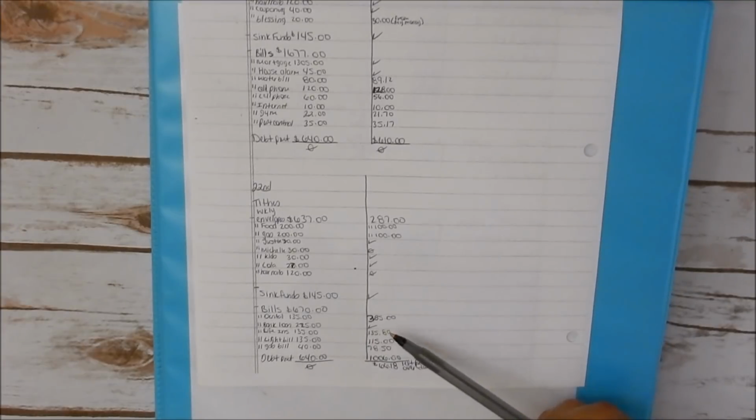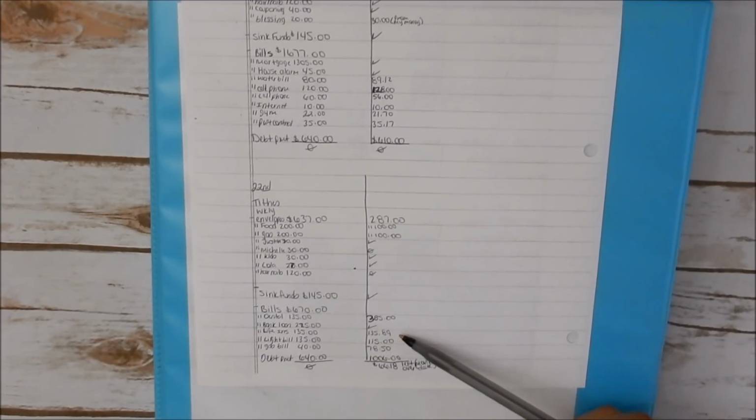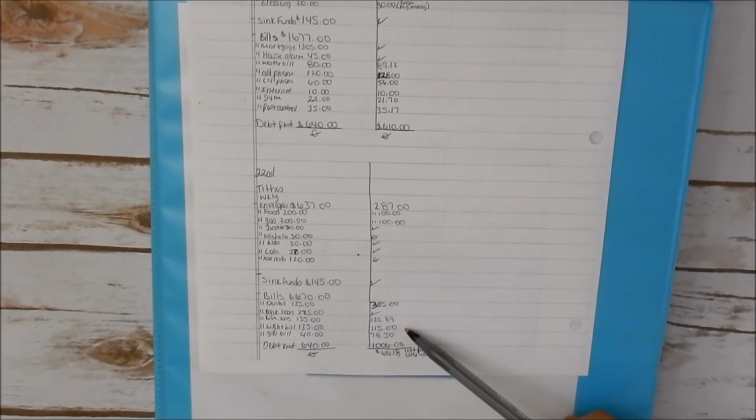Bank loans, $225, that's a monthly bill that was paid. Life insurance, $135 is what I allocated, but it's actually $135.89. My life insurance went up a few dollars, and then the hubby's life insurance is scheduled to go up in March a few dollars. So that number is probably going to change in March as well. And then light bill, $135 is what I budgeted. However, it came under budget at $115, so yay for that.